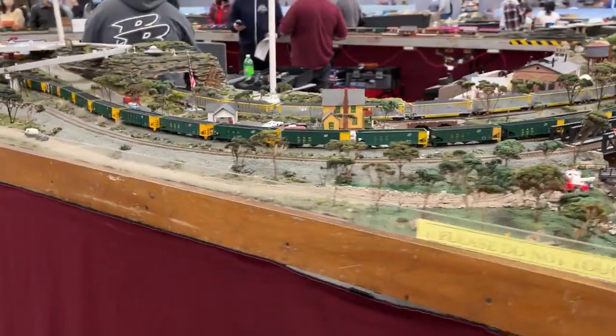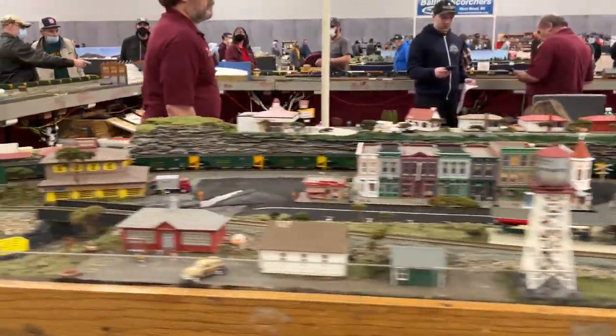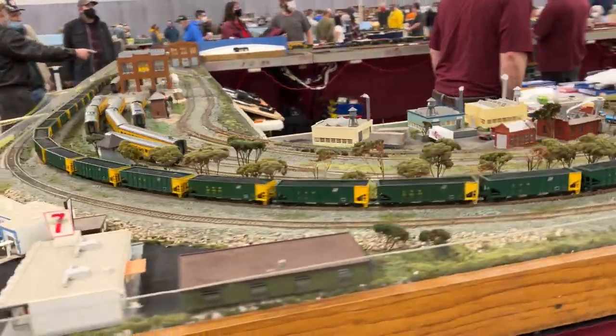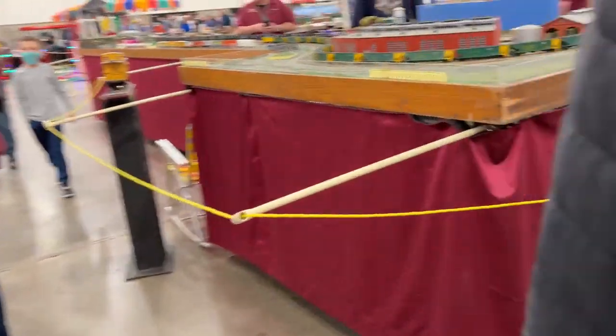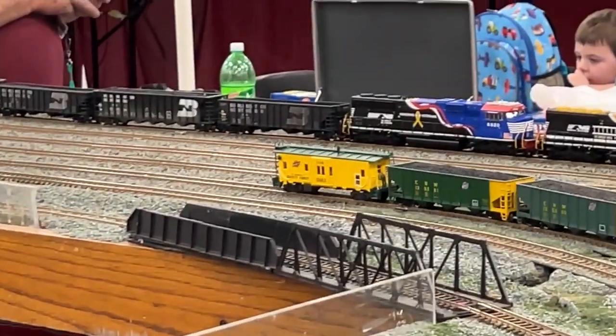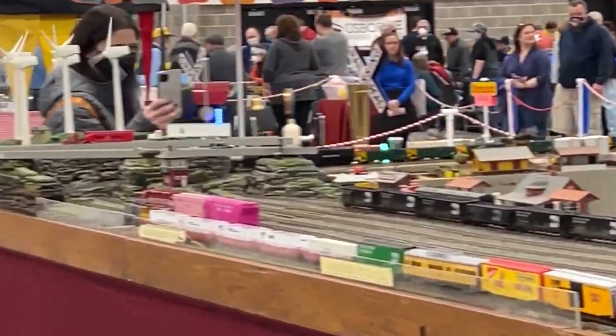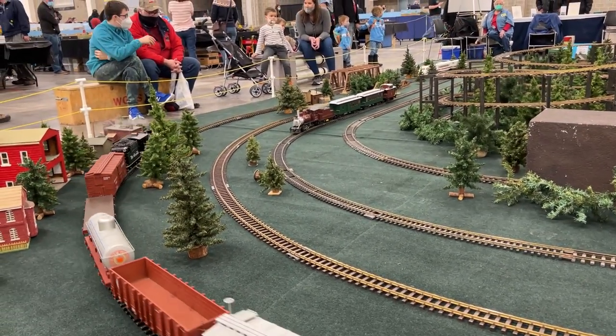So now here I'm doing a quick walk around to try to give you guys an idea and sense of scale for just how long this train is. If I had to guess how much money is currently being pulled behind this Big Boy, these are all fairly detailed and likely rather expensive cars. I can't imagine how much this entire consist cost, but you can just barely see the tender of the Big Boy making it around the corner.